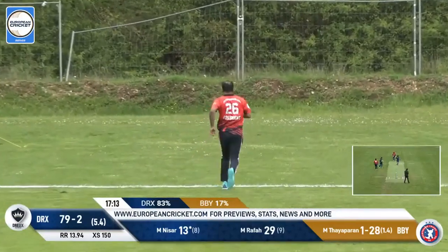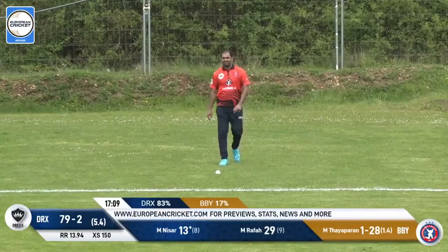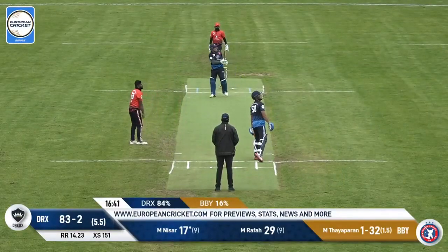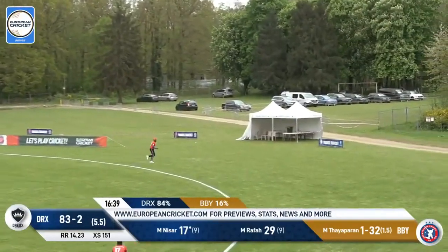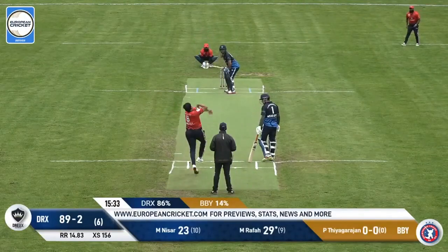Now it wants to get funky. He does play this well. He'll do it when the fine leg's up in the circle. And he's going to get four. Back-to-back magicals here in overs five and six. Now that one's hit with power. And Nias will go Maximo.